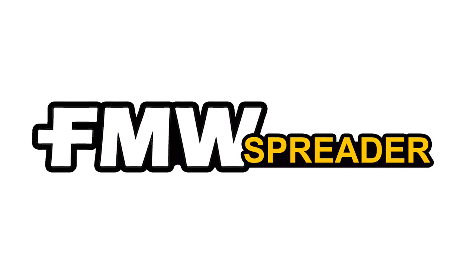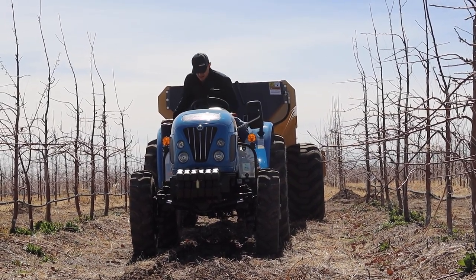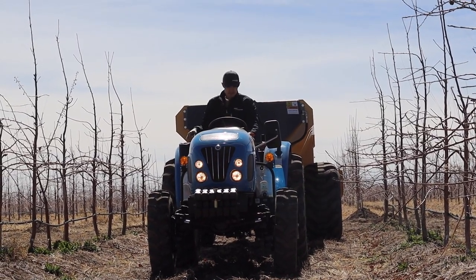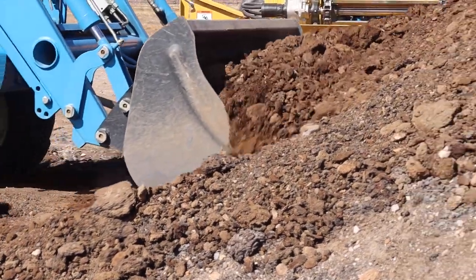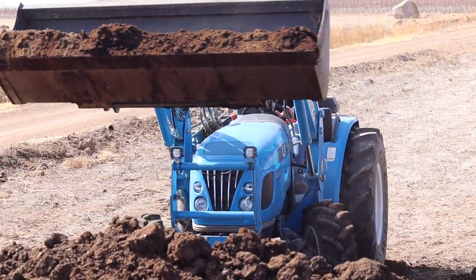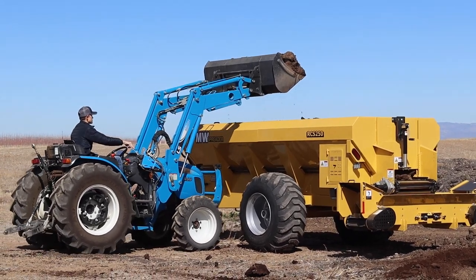FMW spreaders. Spreading in orchards and vineyards can be challenging. With different sizes of row applications, it's important to have a spreader for all application needs. FMW spreaders are available with standard and gabled hopper configurations, making it more configurable for each type of orchard. It can be used for compost, gypsum, and other dry commercial fertilizers.